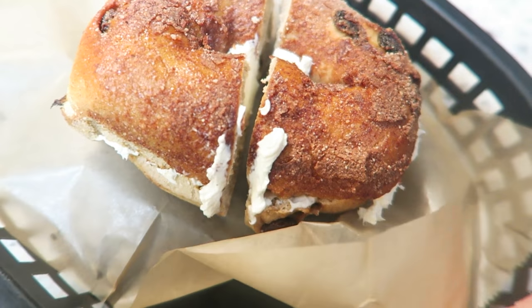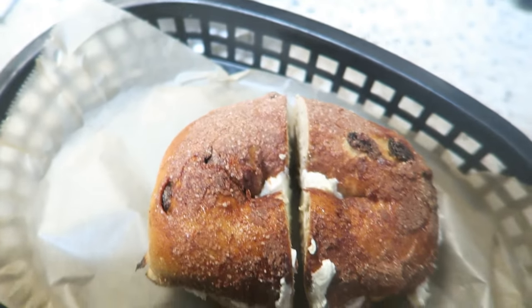Okay, I've got a cinnamon raisin bagel with cream cheese. Emily, what do you have? A blueberry bagel with cream cheese. And it looks so yummy, so we're gonna eat it now.